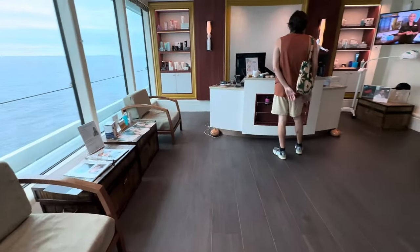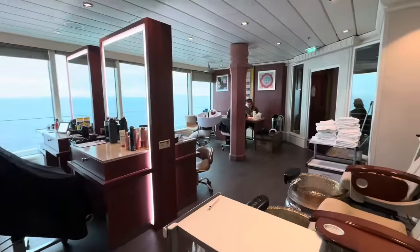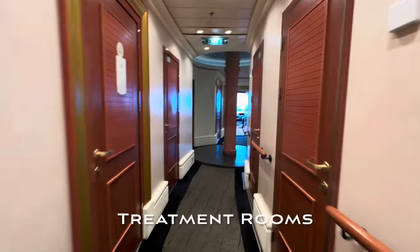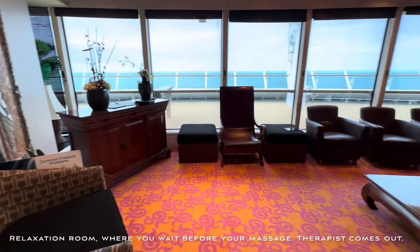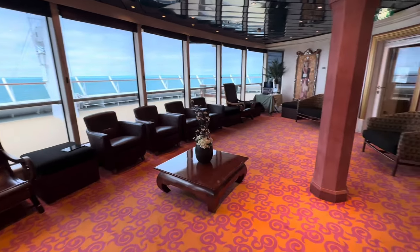Now here is definitely a place to splurge. I love getting a massage on a cruise ship, and Royal Caribbean's massages and Celebrity's are really, really good. In fact, most cruise ships are. So this is a place that I don't mind spending the money for. I had a great massage therapist, actually three of them, and I highly recommend it when you're on board.